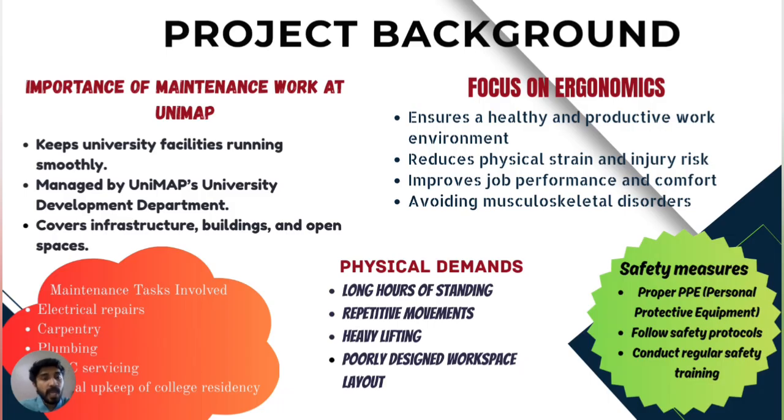So today I'm going to present about the project background. So what is the importance of maintenance work at UNIMED? First of all, to keep university facilities running smoothly. Secondly, managed by UNIMEP's University Development Department. And third, covers infrastructure, buildings and open spaces.